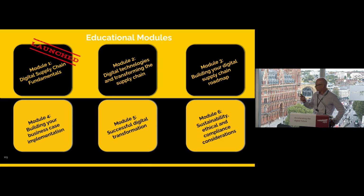Finally, the sixth module we're developing is around sustainability, ethical and compliance aspects. These are fundamental aspects that organizations are going to have to address, and we feel digital is a good approach to helping with that. Once you have all of those other foundational elements in place, how can you apply this to some of those aspects, which are potentially a little more complex and, as we've discussed today, rely a lot on collaboration and sharing information between organizations? So those are the six modules we're looking to build.